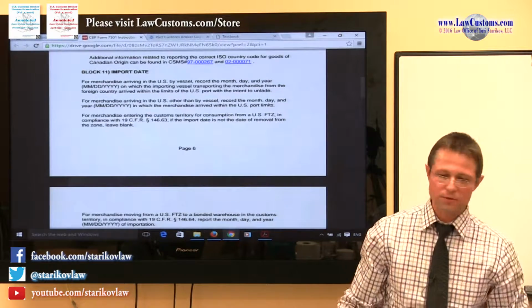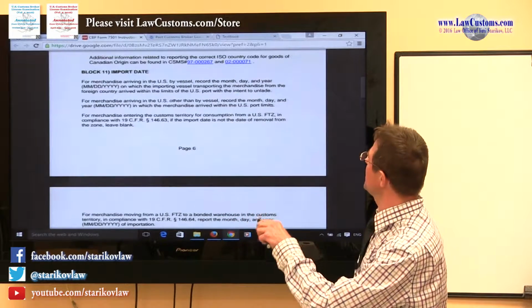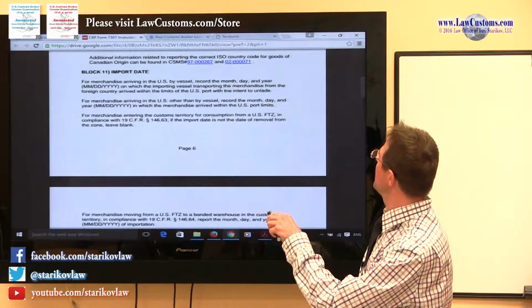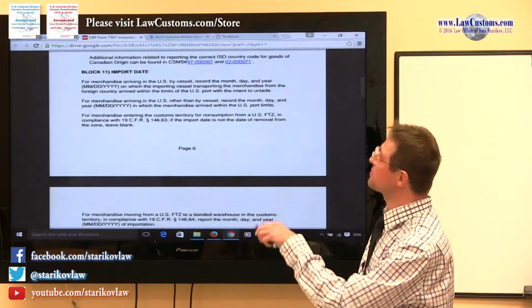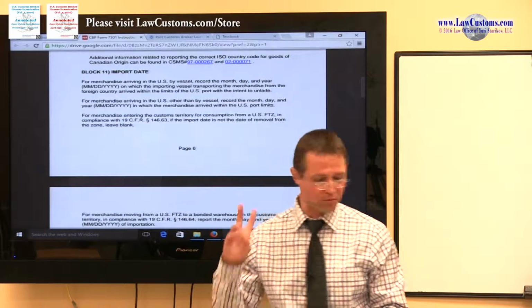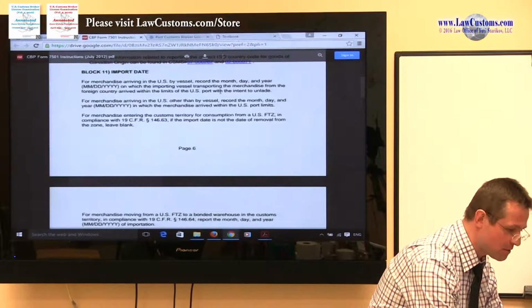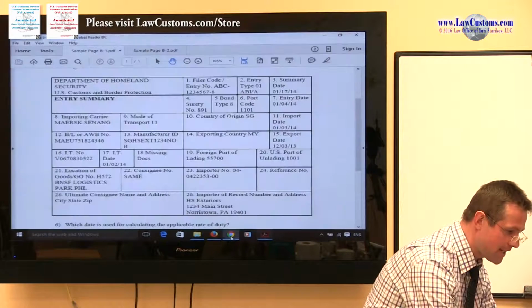And they looked at the definition. So the merchandise arriving by US vessel: record the month, day, and the year on which the importing vessel transporting the merchandise arrived within the limits of the US port with intent to unload. Okay. So then they went and decided to check out the IT.